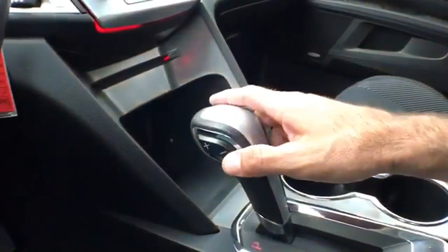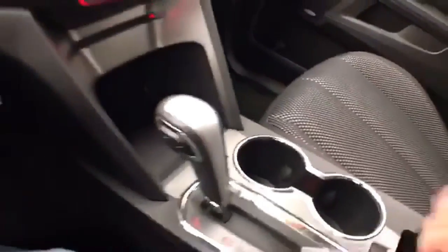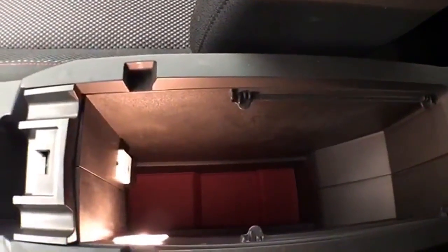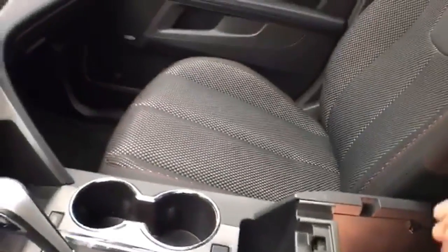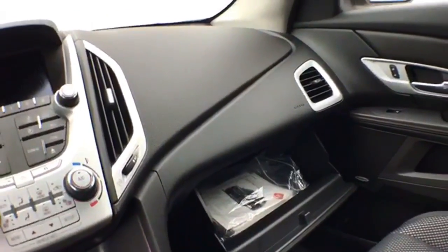6-speed automatic transmission with manual shift capability as well as economy mode. Lots of storage space in the armrest. USB and auxiliary input, allows you to connect those mobile media devices. And a spacious glove box on the inside.